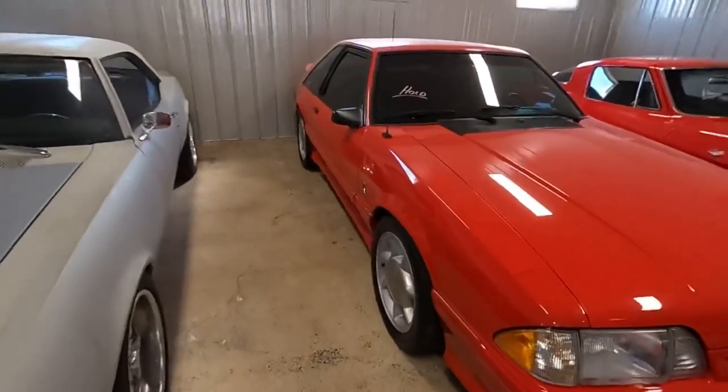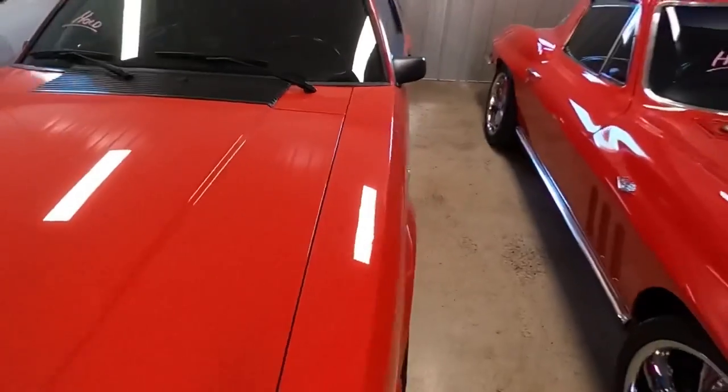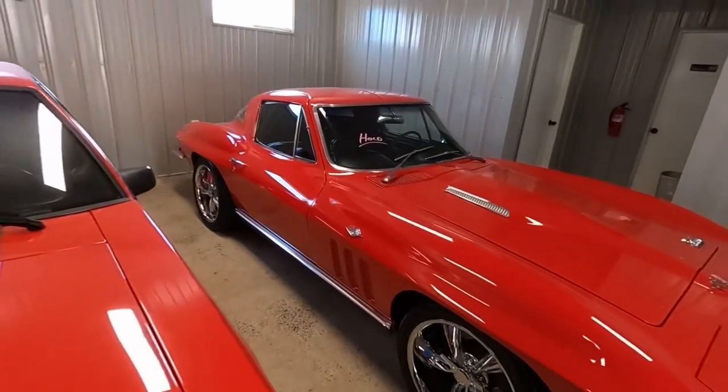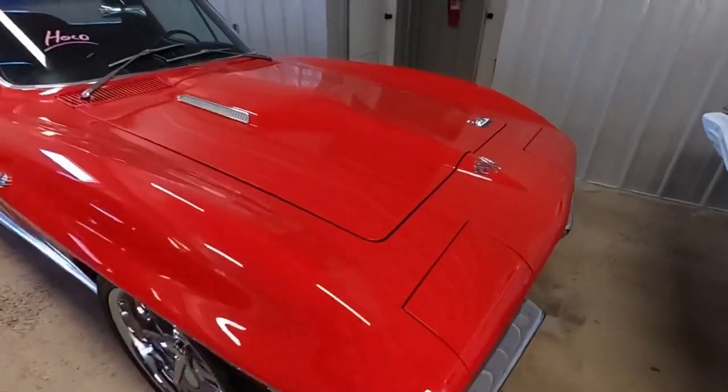Right next to that, it's already sold. There's another Fox body we had in here with a supercharger. The Cobra, and then the Corvette sitting right over here is not available, but I'll show them to you anyways, just because we're in here.